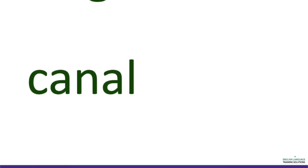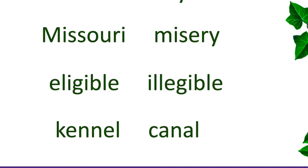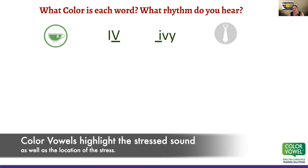Now we can go back to those words that we heard earlier, and instead of simply modeling the stress difference, which might be lost on our learners, we can actually identify the stress difference based on the primary or peak vowel sound. So here's that first pair, ivy and ivy. The first would be a green tea word, green tea ivy, and the second is a white tie word, white tie ivy. By using these keyword phrases, we are spotlighting the sound of the stress and not just the location of the stress. And this helps students reinforce their learning.